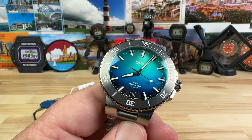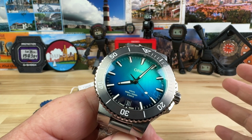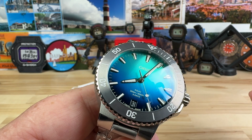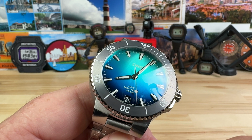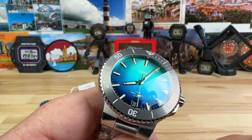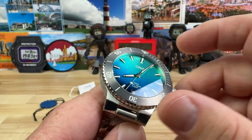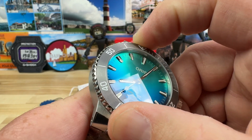But other than that, a 10-year warranty on these guys with this caliber 400. So that's Oris really backing up their product. Pretty amazing, I think. Bezel action on this. They must have improved somewhere along the line. It's been a while, like I said, since I've handled one, but this bezel action, check this out.